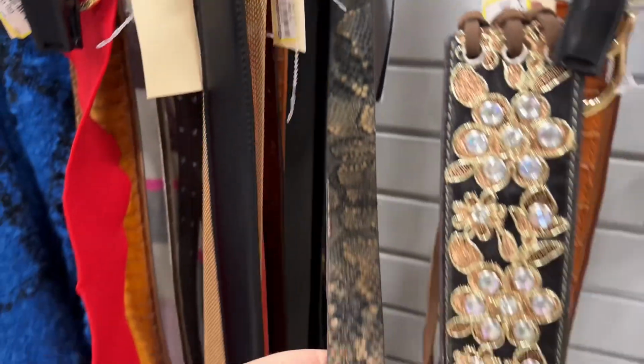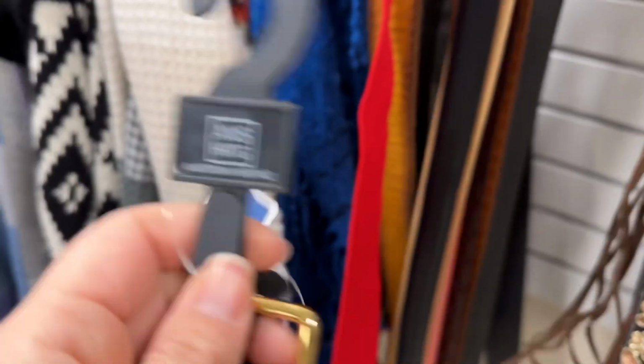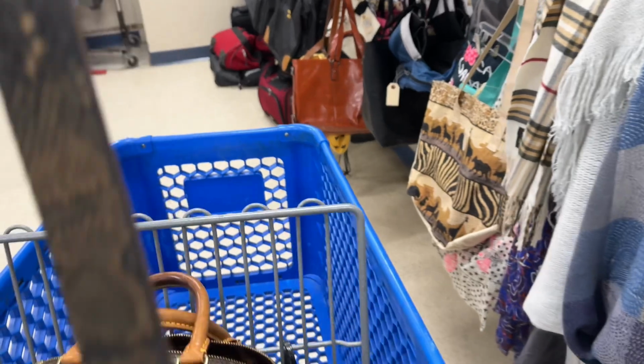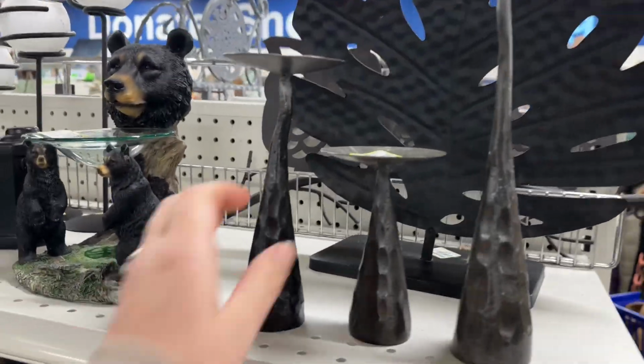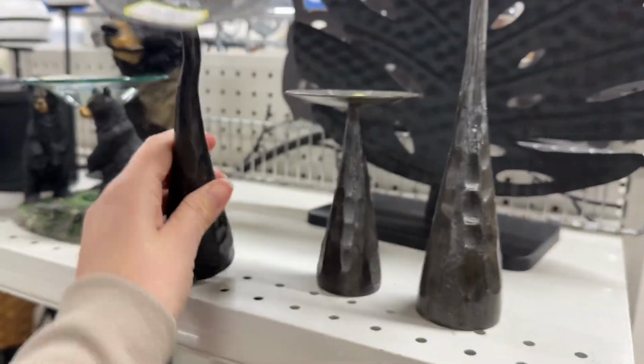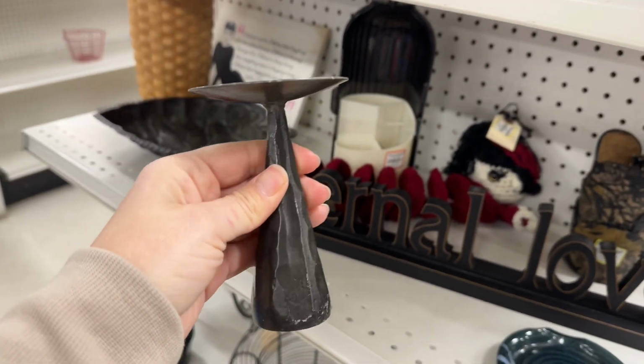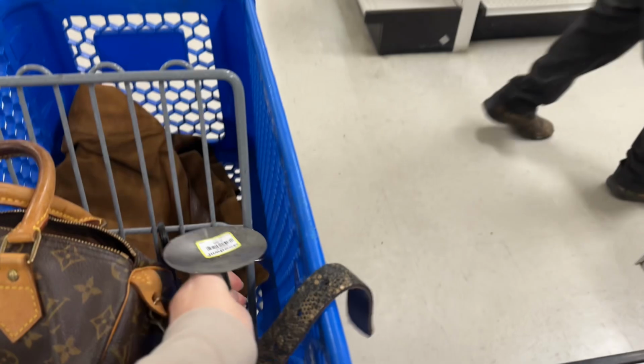I do like this piece, and it looks to be new with tags. $5.99, that's a decent price. Italian leather, I think I am going to grab this one. Heading over to the hard goods, I really like these candle holders. They feel really nice quality. I can't tell for sure if they are new or vintage, but I am going to grab them. I really like the style.